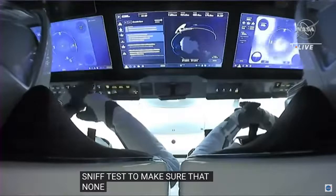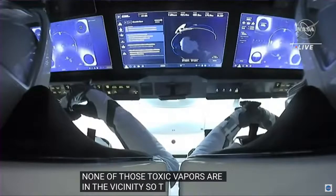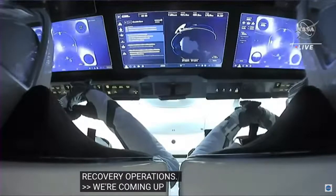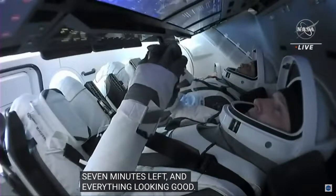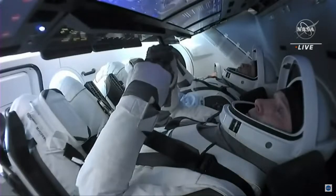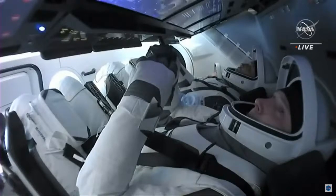We're coming up on 9.5 minutes into this 16.5-minute maneuver, so approximately 7 minutes left, and everything is looking good. The crew is still monitoring those thrusters on the screens on their displays. And this is the final burn of the day. Crew Dragon, as we said, is now committed to splashing down off the coast of Panama City, Florida tonight.